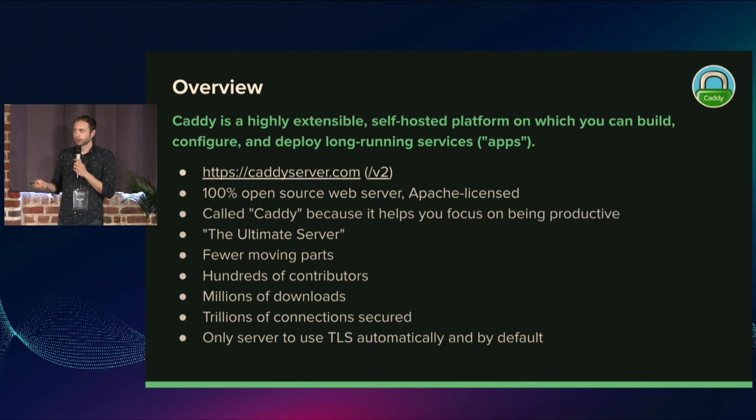So you can pull up our website and learn a little bit about it. You'll see that it's a 100% open source project. It's Apache licensed. And we call it Caddy because it takes care of a lot of the menial or mundane tasks that you would otherwise have to do as a site owner so that you can be more productive. And in fact, we call it the ultimate server because it's so extensible and flexible that it can really do anything that you need it to do. You can plug in all of the capabilities that it needs to have, and so you end up with fewer moving parts, less that can go wrong, less that can break.